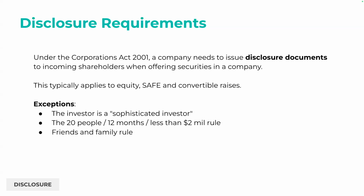You can't go posting on Instagram saying, hey, we're raising funds for our company and kind of offer it to the public in general. That would be breaching these corporations laws. It has to be private offers and the investors have to meet these tests. The one exception is the equity crowdfunding. If you do that through a registered platform, it does allow you to do a little more of that marketing style investment. But for most cases, it's just important to remember that this is regulated, and you just want to make sure that you're not breaching these laws when you raise.